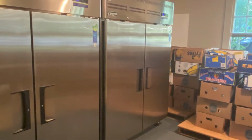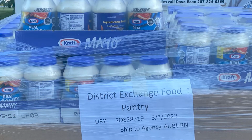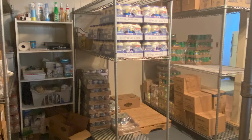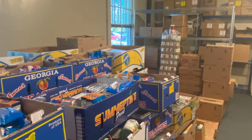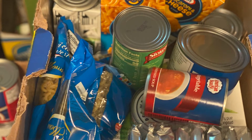The first room contains freezers for frozen meats and bread, and refrigerators for eggs and dairy. The pantry purchased cold storage units with help from the food bank's capacity building grants. Next to the coolers are shelves for shelf-stable food and stacks of food boxes that are ready for distribution. Each box has snacks, juice, milk, canned fruits and vegetables, cereal, and more.